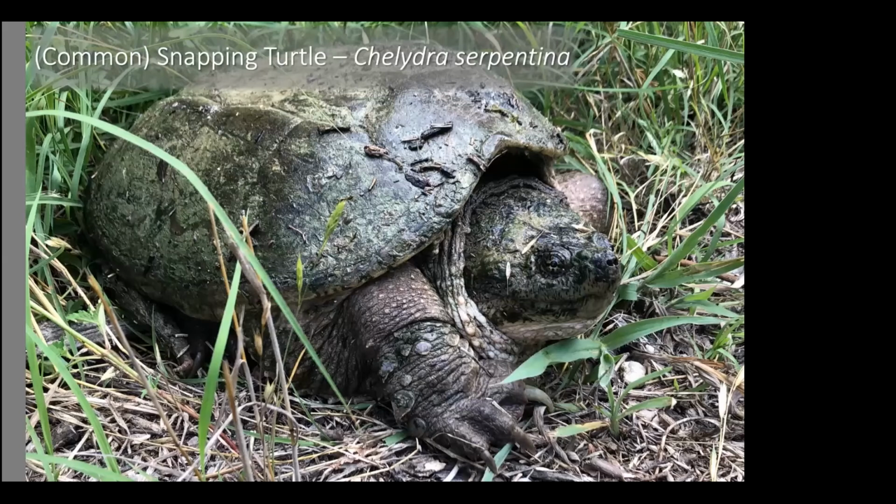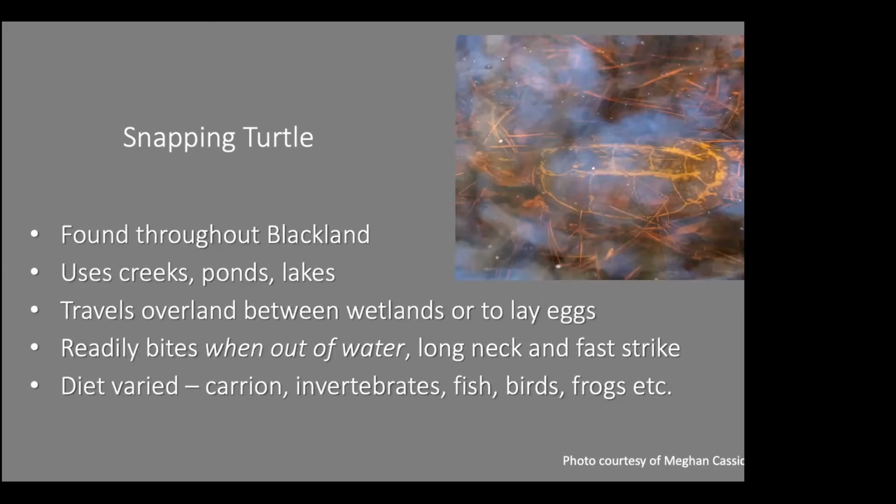So here's a photo of the snapping turtle that was in the diagram there. This is the common snapping turtle, not the alligator snapping turtle. It's a great big old honking turtle. This photo was taken after I just moved this turtle. The turtle was really annoyed. I moved it off the road. They do travel sometimes, and I moved it off so it wouldn't get run over.